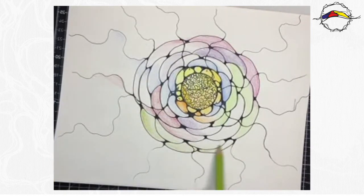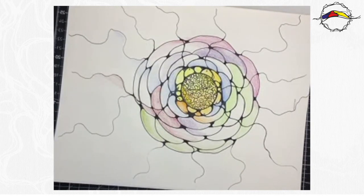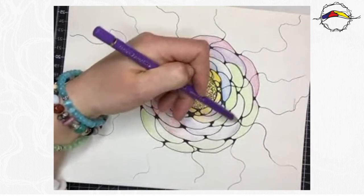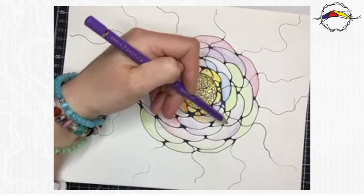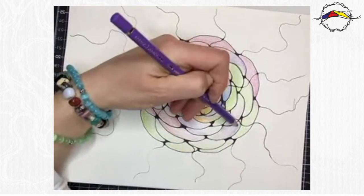And you can keep certain areas white. And as I say, give it a little bit of space to breathe. More purple. So I really look forward to seeing your flowers. Let's see.